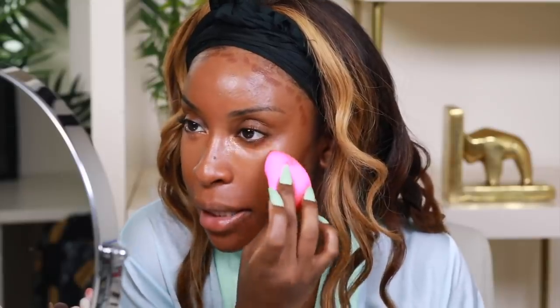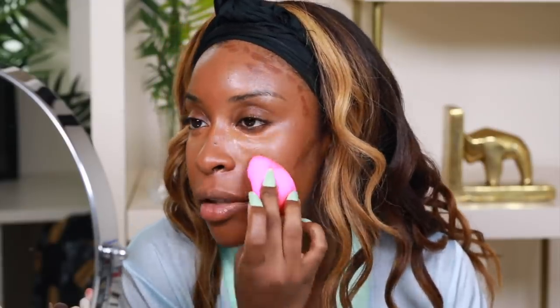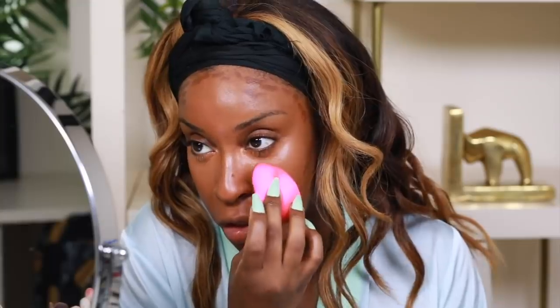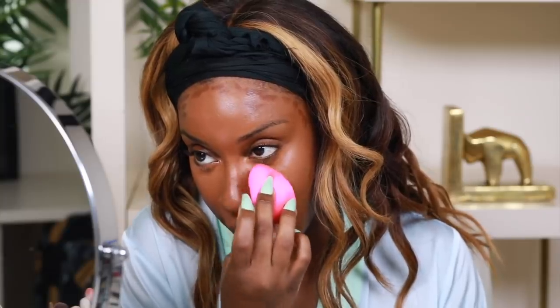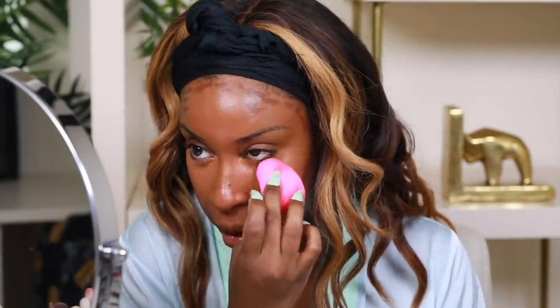Basically what I'm trying to say is around the outskirts of where we apply the concealer, that is where I use the heaviest blending hand. And as soon as I work my way up to my immediate under eye area, which is my problem area, I barely tap it a few times, barely. I just pretty much leave it because I don't want that product to get picked up on the sponge.